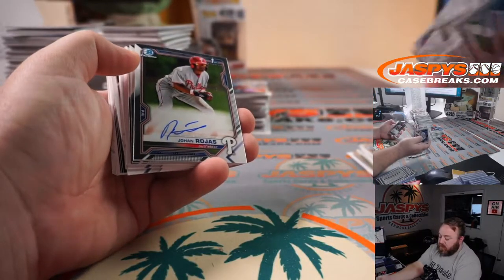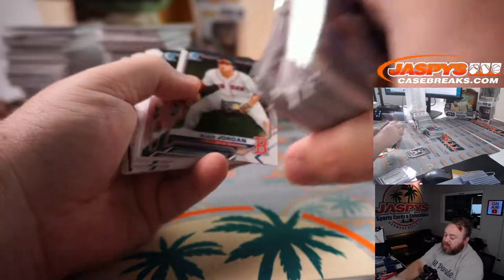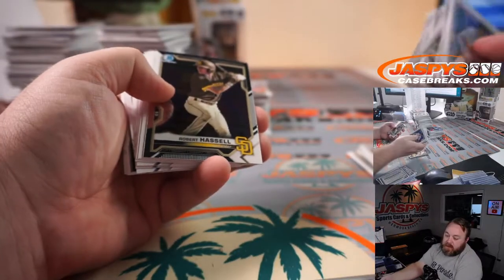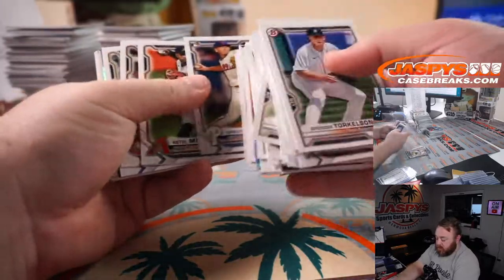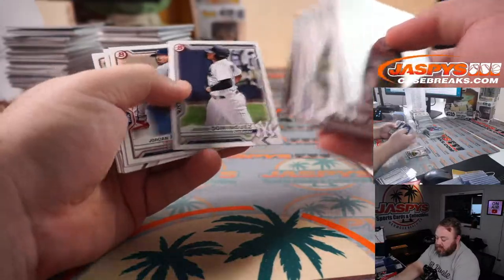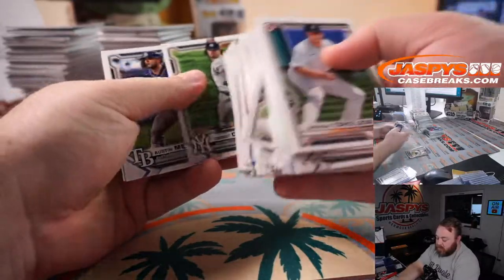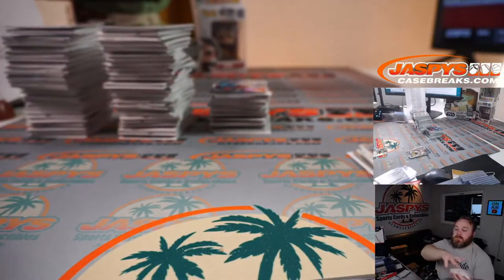And Johan Rojas, Bowman first auto for the Phillies. Daniel Ausley. Blaze Jordan Chrome for the Red Sox. Ronnie Mauricio for the Mets. And Austin Martin, or sorry, that's Austin Matthews.